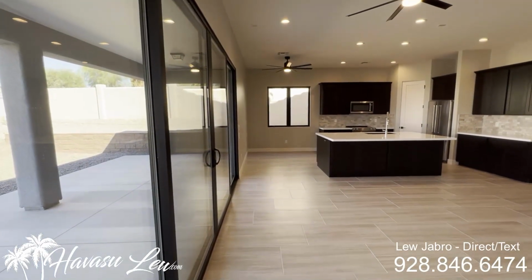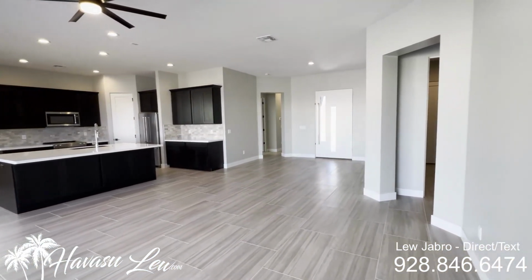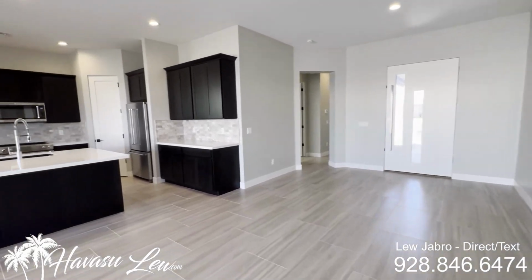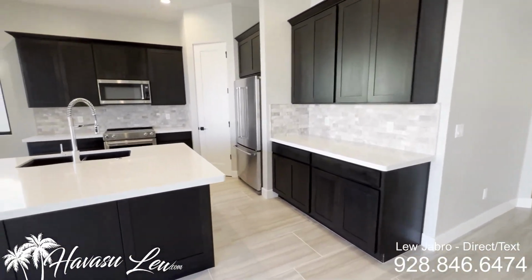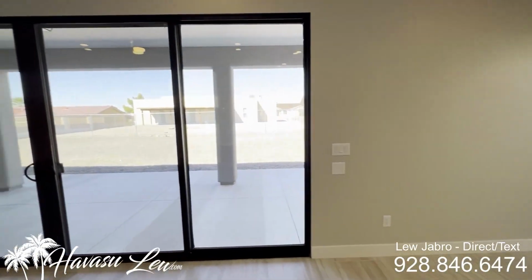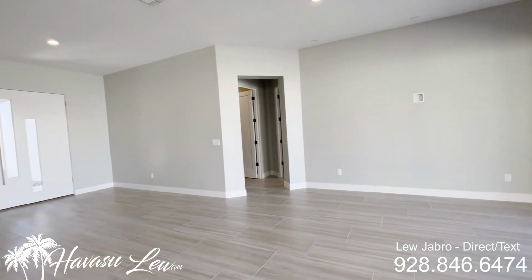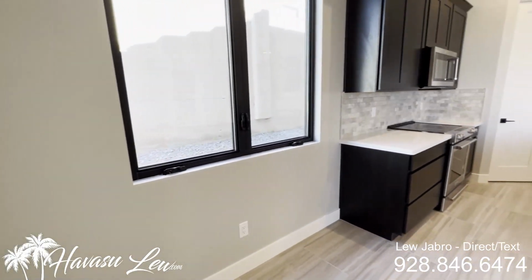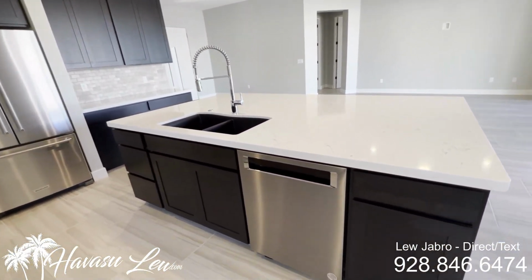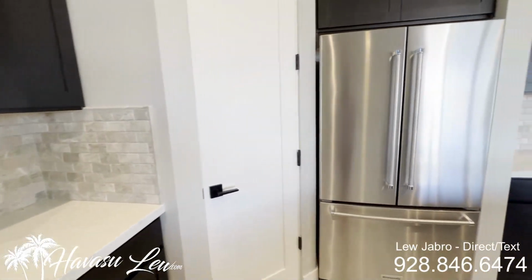Has a big double door slider out to the covered patio. Can lights, ceiling fans. Looks like it's already pre-wired for speakers. Have a really nice kitchen, the big quartz topped island. They did all the trowel down walls and ceilings, 4-inch baseboards, stainless appliances. No pantry.